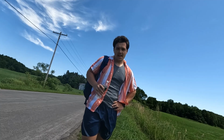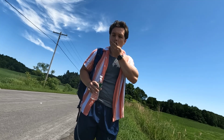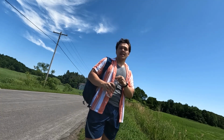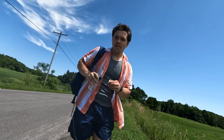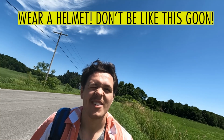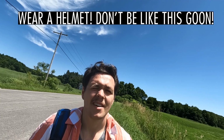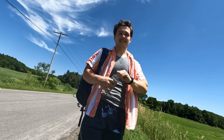This is much harder than I expected it to be. My quads are exhausted. Also, I know I don't have a helmet. I didn't buy one yet. Please don't yell at me. I'll get one. I promise. I'm just not going very far, so I didn't think it was a big issue. I will get one, don't worry.